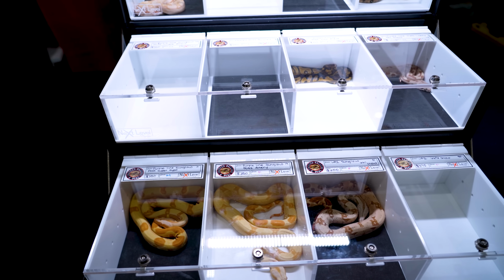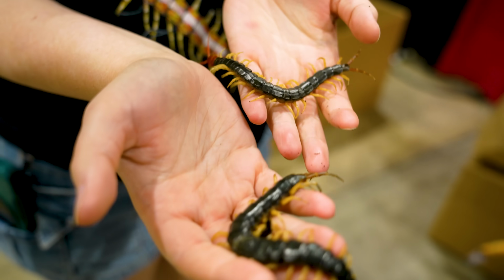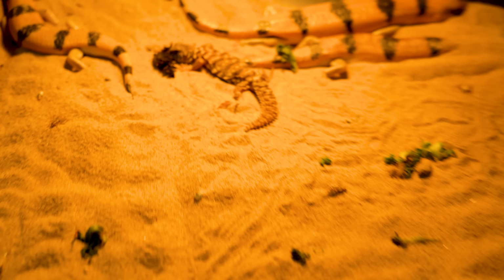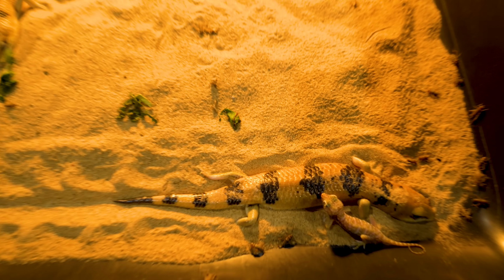At this point, I've seen a lot of things at reptile expos, but never things like this centipede here, which can actually cohab with other centipedes. Or this duckbill looking tree frog. These rib newts that I've never seen before too. Or a cohab with all these cool species, which is only for display, but it's still kind of cool to see just for a little bit.